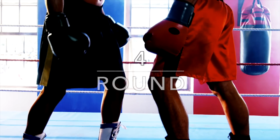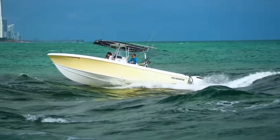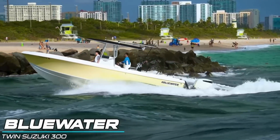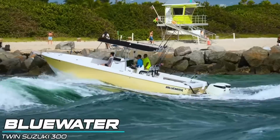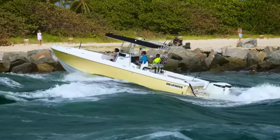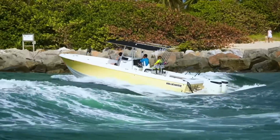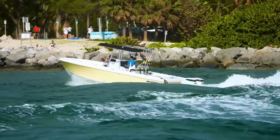And here in the fourth round, we're going to feature a Blue Water stepping into the ring to try and do battle with Haulover. And here we go, our crew's working their way in. I really like this pace, keeping that bow up with the heavy following sea behind them. You gotta make sure you keep it up so you don't wind up stuffing it. It's a slow roll approach in, but honestly, one of the best approaches you can make on a rough day like today, and this crew will wind up easily taking a win for the boats in the fourth round.